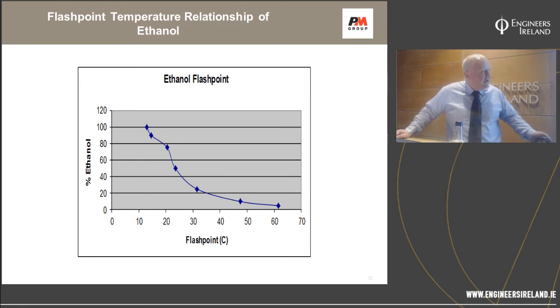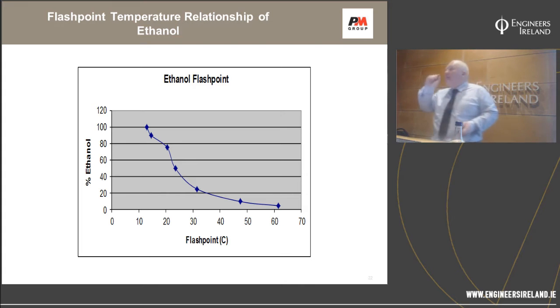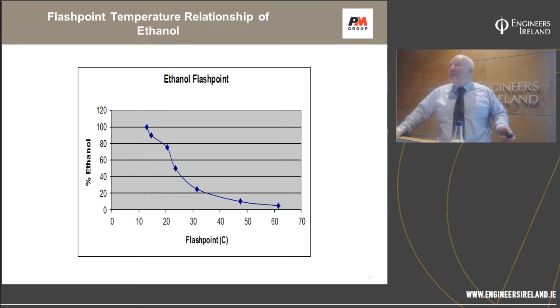fire. Same thing if you take a liqueur like Bailey's, the concentration of alcohol is about 17%. So the flash point is up at about 35 degrees C. So if you throw a match on Bailey's, nothing will happen. And the same with beer.